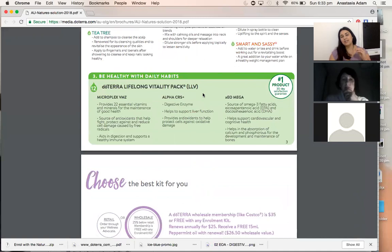So really getting to those cells to allow them to be the healthiest they can so they don't go crazy. Omega-3 fatty acids, things that we'll find in our fish oil, help to support cardiovascular and cognitive health, and help the absorption of calcium. In these, you'll find that they have a 30-day money-back guarantee, and you'll also find that they are biodegradable, so our body absorbs them all.